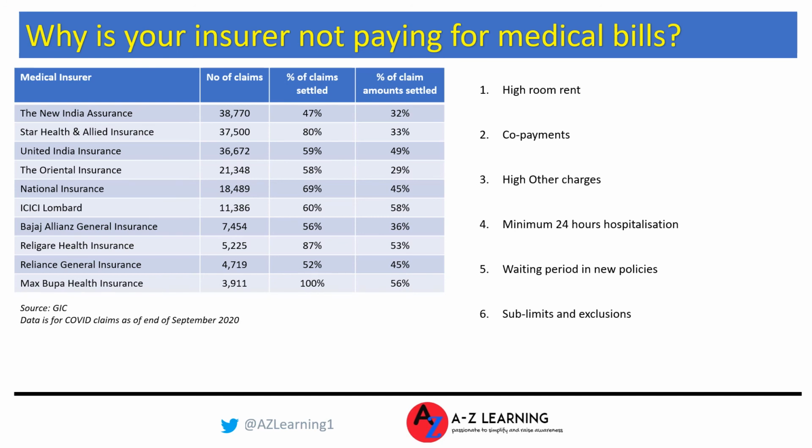And the last reason that I have noticed in my research for significant reduction in the claim settlement is the sub-limits and exclusions. There are a lot of medical procedures which have got a sub-limit specified in the medical insurance program. So if you're going for those surgeries, for example, dialysis, if your kidneys are not working and you need dialysis regularly, there are limits specified. If you incur more than that limit, you won't be paid that. Similarly, knee replacement. These procedures have got again an amount specified as a limit under most policies. If your actual expense is more than that, then you won't be paid for that extra amount. So you need to keep that in mind.